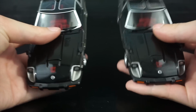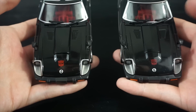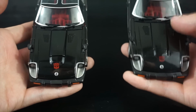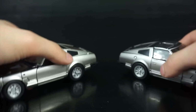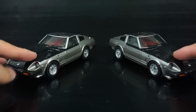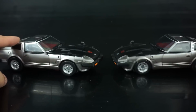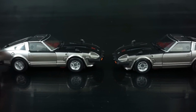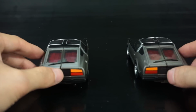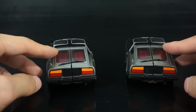The only difference I see here again is that Autobot logo, the brighter red here, and that might be just the version of Streak I got. I don't remember if there were multiple runs of Streak in the car version, but otherwise identical. The overall quality is still really high on the Hasbro one. I think you'd have a hard time distinguishing the difference between these two in alt mode.